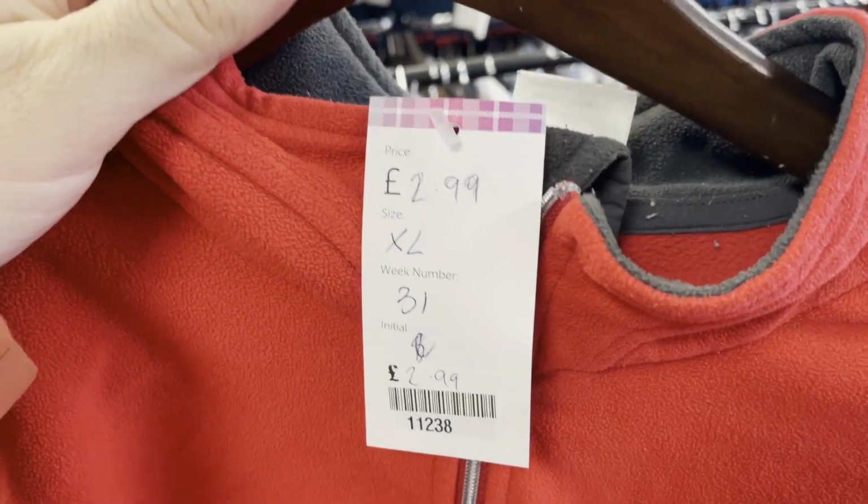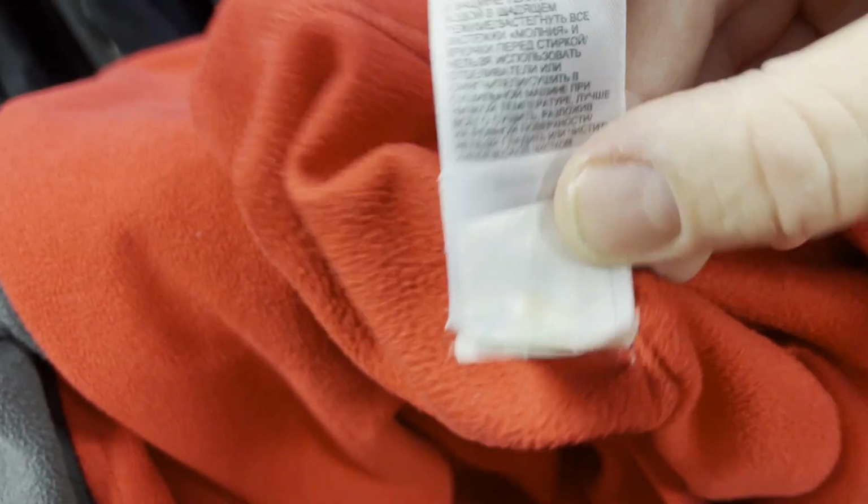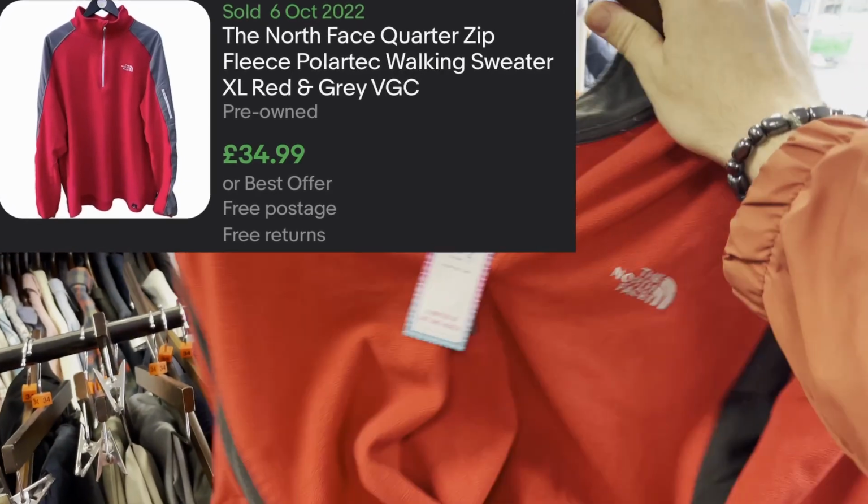So we've got North Face. £2.99. This could do all right. Check the inside tags. Yeah, always check. See it there? It usually means it's real. But yeah, £2.99, North Face. Let's get in there.